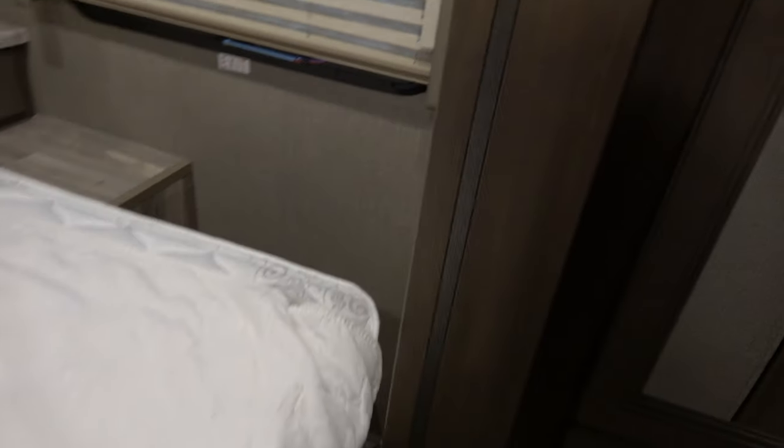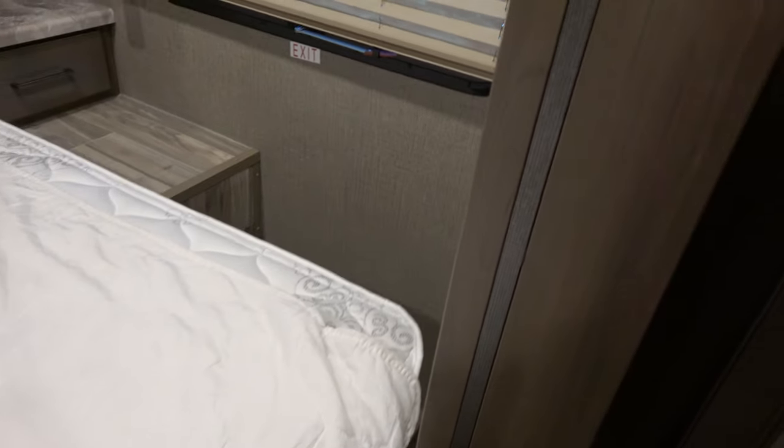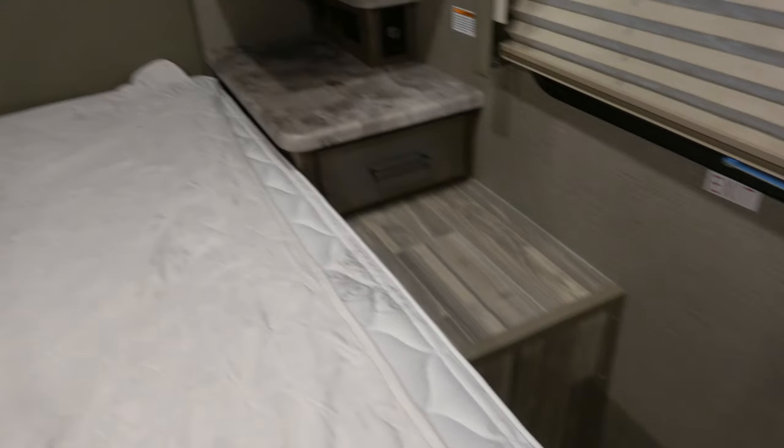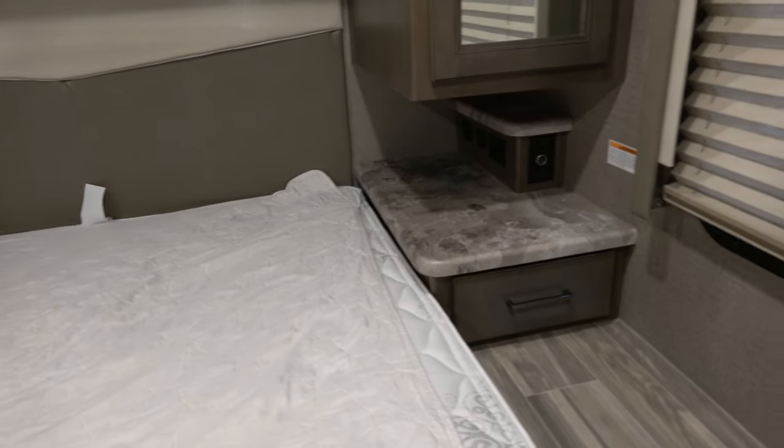One thing though: when your slide out is in, there's really no room to get over here. That's one issue with this RV. When I slide it out, you'll see there's tons of space. But when it's in, if you need to keep it in for whatever reason, getting over here, you're going to have to do some climbing.